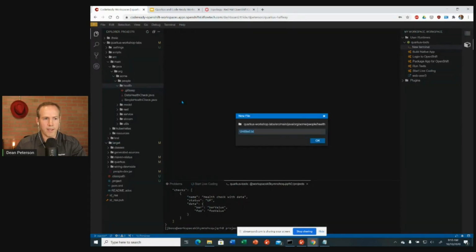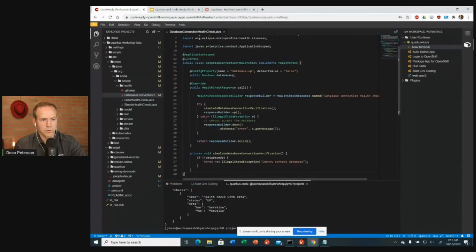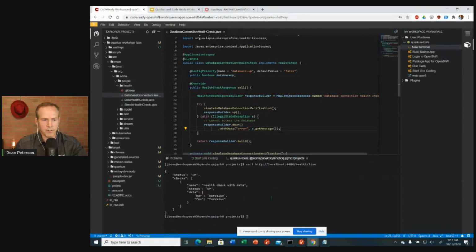Let's go ahead and add a new file, and then we're going to call that database connection health check.java. We're just going to throw some code in there. All right. Notice how I didn't even have to save. It just automatically saves, so we don't have to press Ctrl+S all the time. And we're just going to run that same command again. I didn't do anything different. I didn't restart a server or anything.